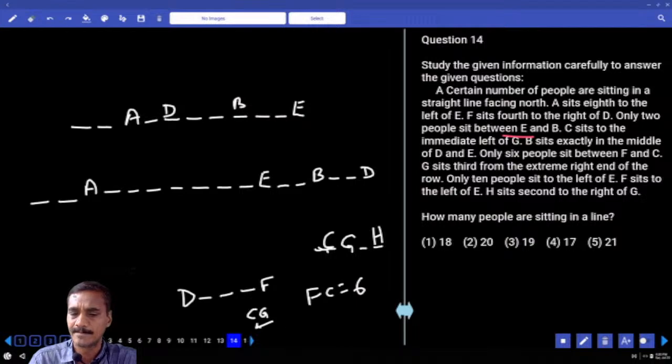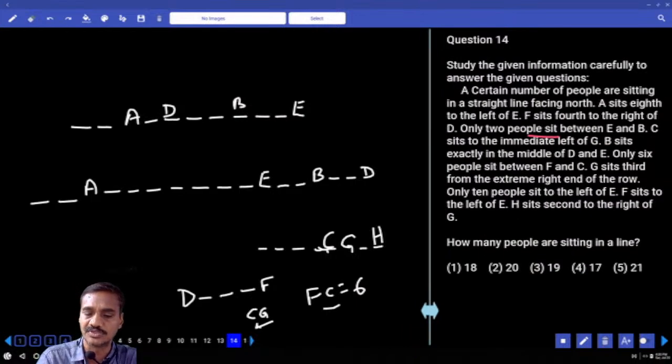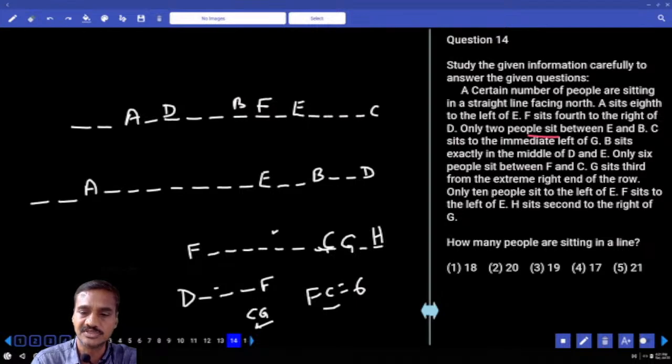Then between F and C there are 6 people. 1, 2, 3, 4, 5, 6. F is here. Now between D and F, there are exactly 3 people. D is already fixed, 1, 2, 3, and F will be here. B and F must be adjacent. On the right hand side of F, 1, 2, 3, 4, 5, 6. Then C, G, blank, H.